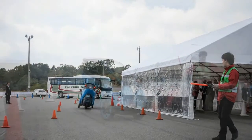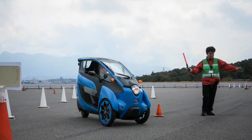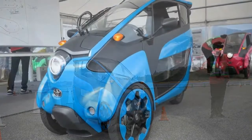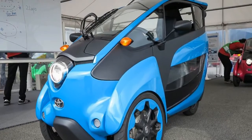There is very little instrumentation, which is good, because we barely paid it any attention during our time at the wheel. A small digital gauge cluster displays speed in kilometers per hour, an odometer, a battery level indicator, and a charge/power meter for keeping track of the lithium-ion battery's power usage and energy reclamation.